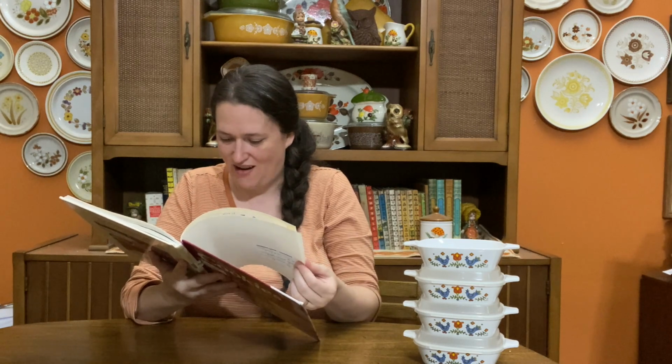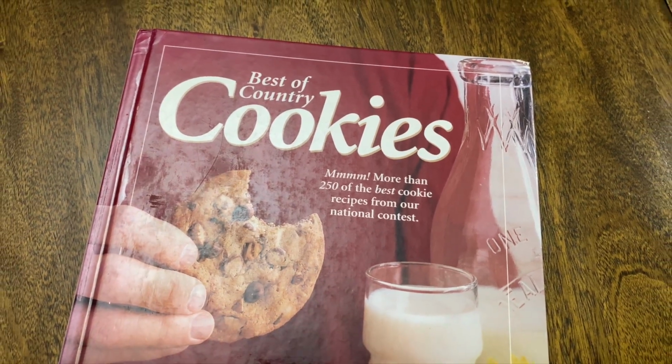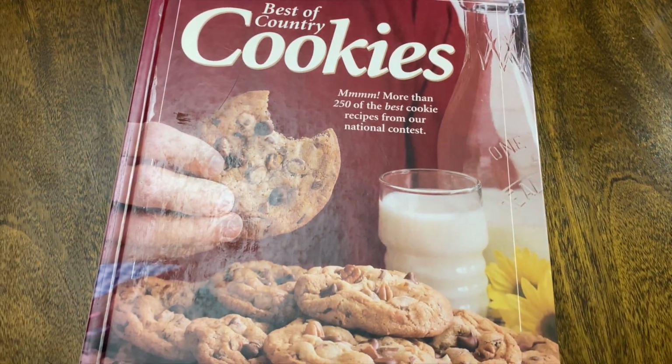Oh, there's some pictures at the front where they're cooking and stuff. Right when they were doing some taste testing for the cookie book here. That's fun. They did this in 1999, it looks like. So yeah, really fun. Adore that one.